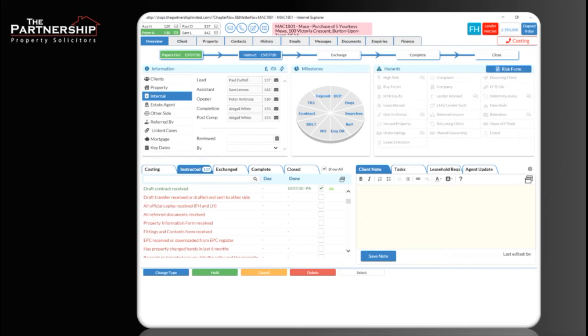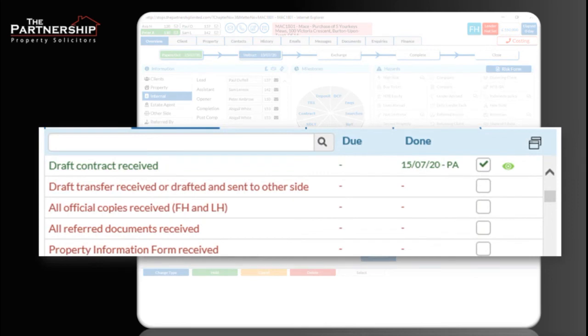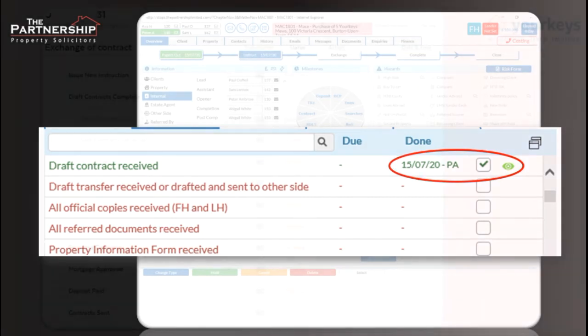In this particular example, we're ticking off a checklist that says that we've received a contract pack. This is part of our normal daily process. What's important here is that it's part of our process, but it can automatically update the Yourkeys milestone. That's very important because having to maintain two sets of checklists is simply not practical.